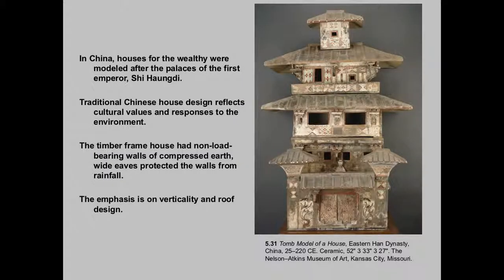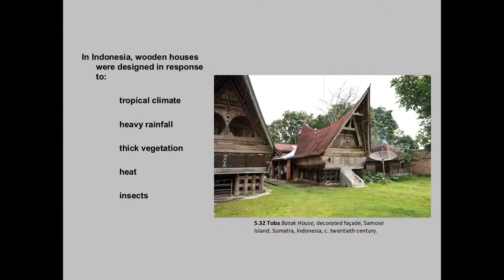Okay, in China, we don't have an actual house here. We have a little ceramic version of a house. Now, in China, this would probably have been a mixture of wood and ceramic tile or different things for these roofs. But this is a model of a house from the Eastern Han Dynasty, and its cultural values, and it's also weather, that kind of thing. So there's a couple different things happening here.